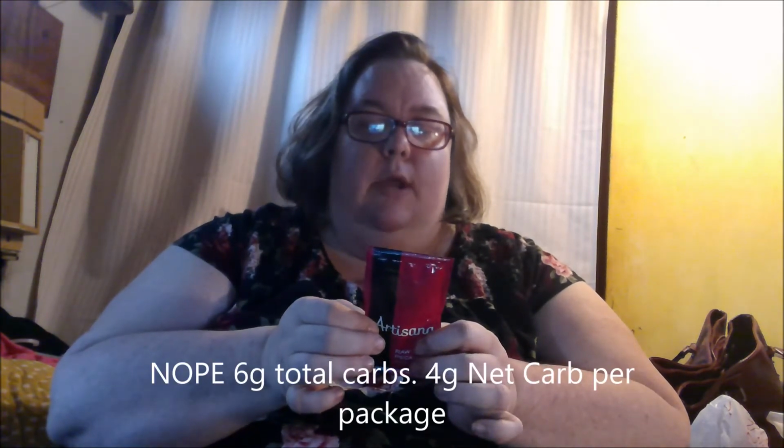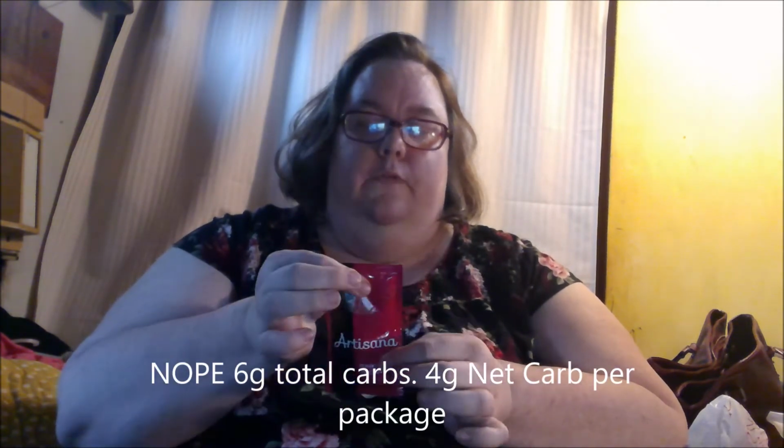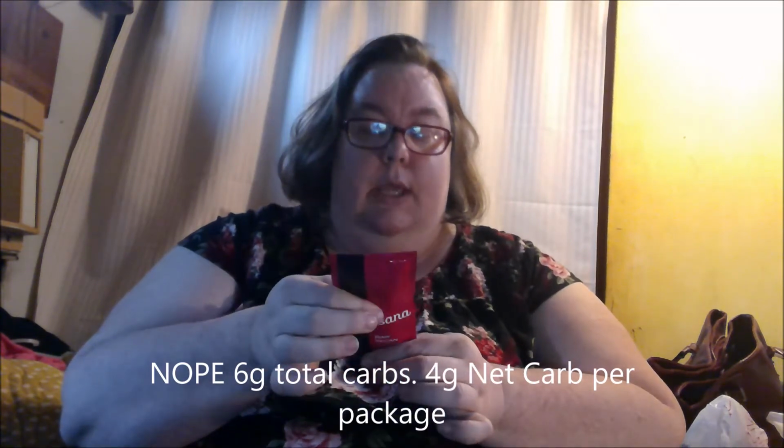Yeah, one of these. And then this other one is raw pecan nut butter with cashews. I saw this one first. Had to get it. And it's the same thing. 2 grams carbs, dietary fiber, 2 grams. So 4 grams, this whole thing. And also it has organic raw pecans and organic raw cashews.